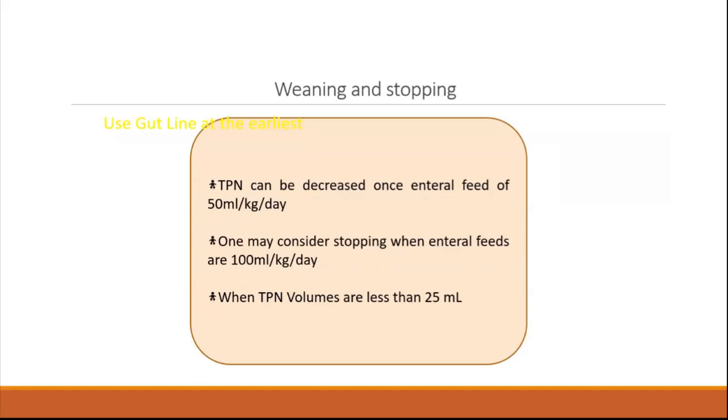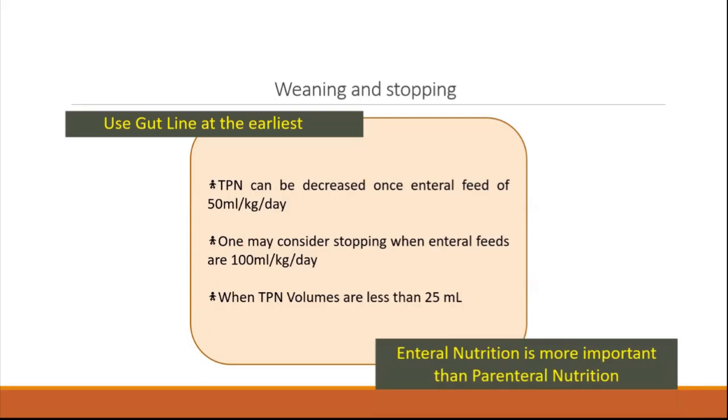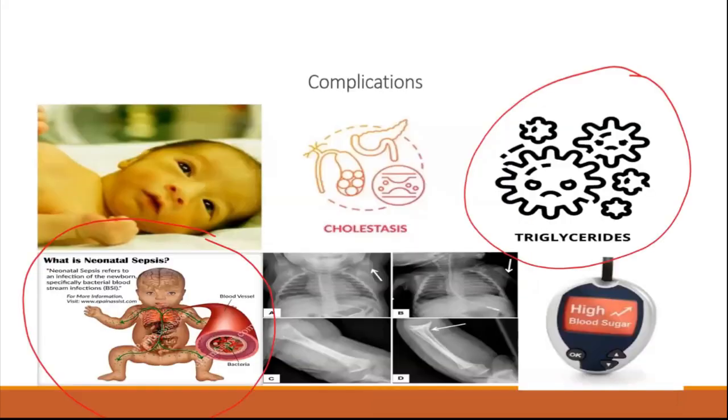Weaning and stopping. The TPN at our setup, we are decreasing once the enteral feed of 50 ml per kg per day is achieved, and one may consider stopping when the enteral feeds are 100 ml per kg per day, and when TPN volumes are less than 25 ml. So using the gut line at the earliest, and enteral nutrition is more important than parenteral nutrition. Then complications, what we are facing mostly is high triglyceride levels and neonatal sepsis.